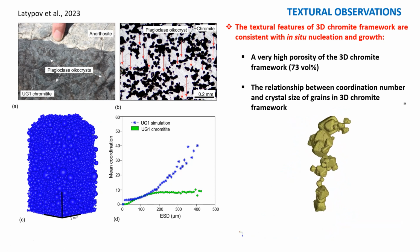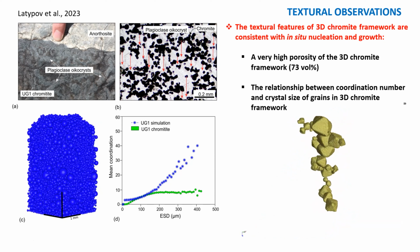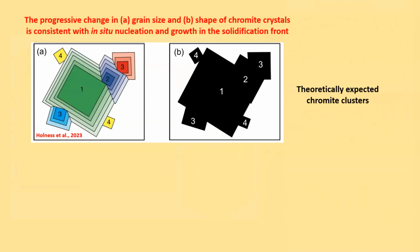Of course, such a framework is difficult to explain by gravity settling, especially of individual grains. So that's why we came to the story where chromitite in the magma chamber forms directly at the chamber floor, with chromite growing on chromite, forming, as shown here, a 3D network of chromitites. Such growth makes strong predictions, as nicely indicated by Marian recently in her paper.